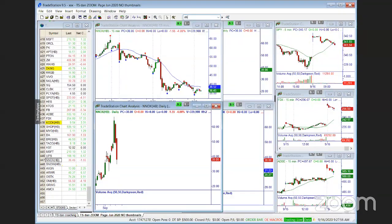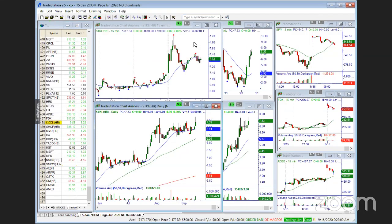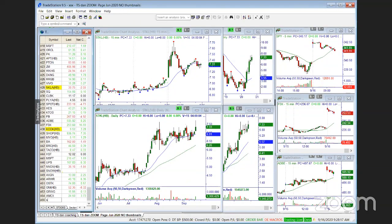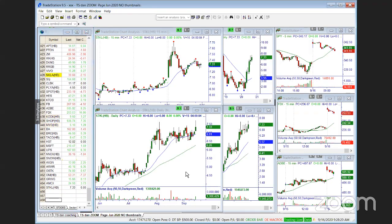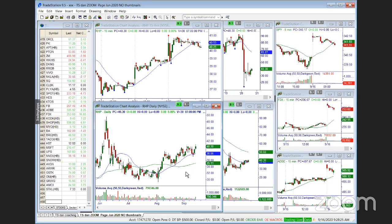JR is asking about STKL. There's no gap, but I like the breakout yesterday from a multi-month trading range. A little more than 50% topping tail. So it has to prove itself, but I'll put it on the list, STKL. RHP over yesterday's high would be fine. Yeah, Scott, that's fine. You got a big old price void.